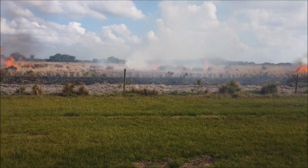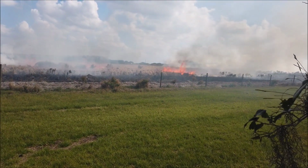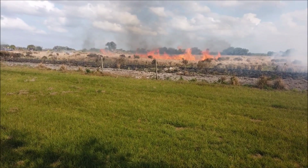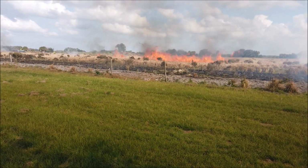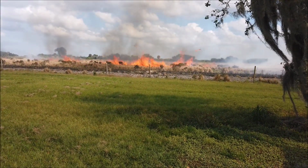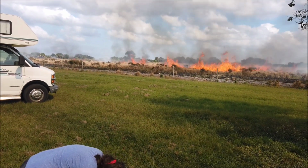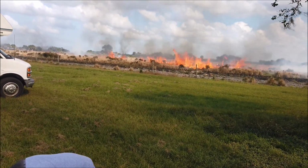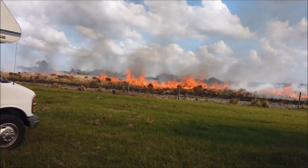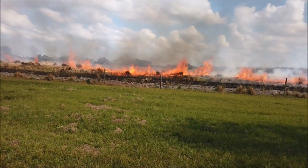Goodness gracious. Fire is getting hot. Crazy, crazy, crazy. That's hot, guys. Wow. Getting warm, isn't it? My goodness. They're burning the second line. Whew. Look how close that is.